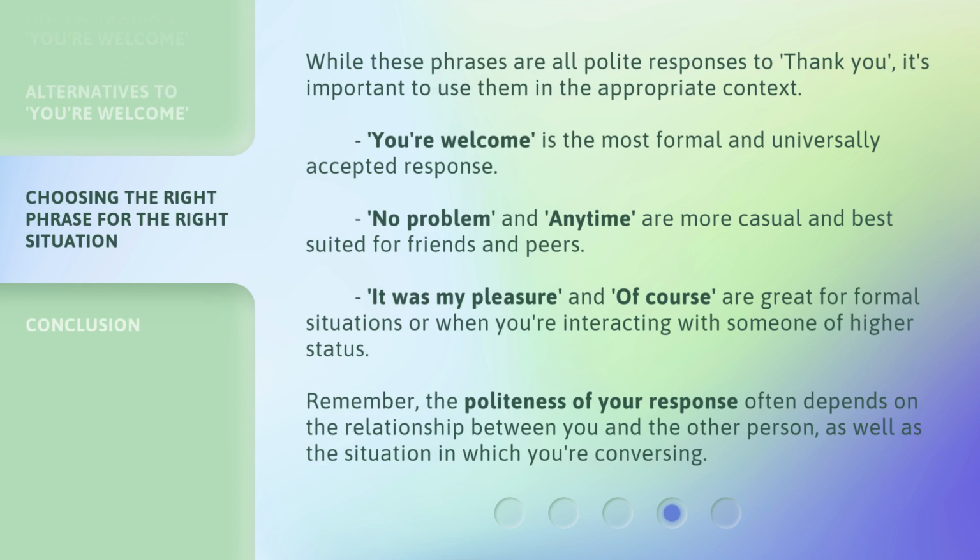While these phrases are all polite responses to "thank you," it's important to use them in the appropriate context. "You're welcome" is the most formal and universally accepted response. "No problem" and "anytime" are more casual and best suited for friends and peers. "It was my pleasure" and "of course" are great for formal situations or when you're interacting with someone of higher status. Remember, the politeness of your response often depends on the relationship between you and the other person, as well as the situation in which you're conversing.